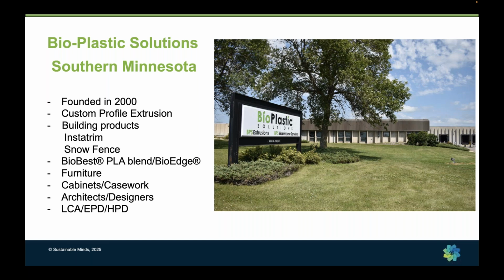Our product can be spec'd or specified into any project the way a normal PVC or ABS or polypropylene edge banding would be. So that's the main portion of the market out there was PVC edge banding, but other companies have come along and said polypropylene or ABS edge banding is a greener option, which is still petroleum based. Ours is the only edge banding on the market that is bio-based and truly an eco-friendly option. So that's why we did the LCA, the EPD, and the HPD, is to be transparent and prove that ours is the only green option out there.